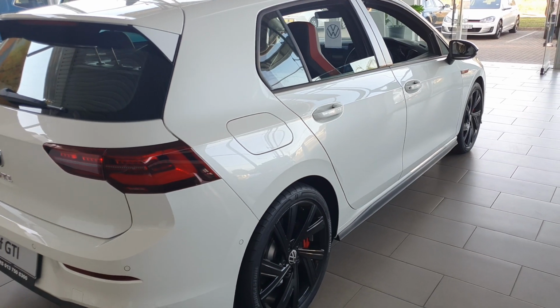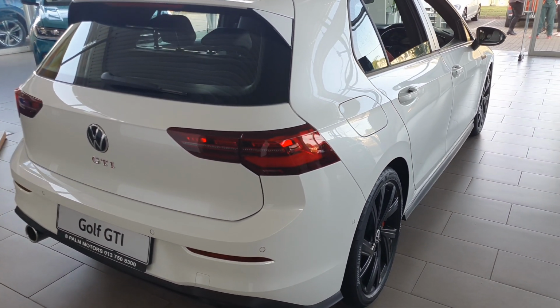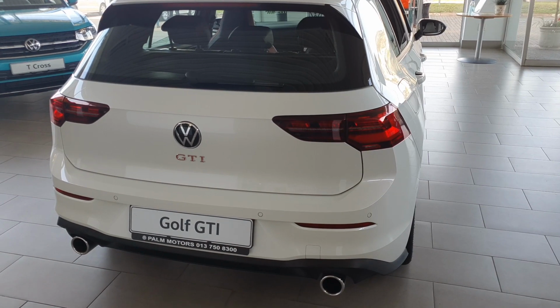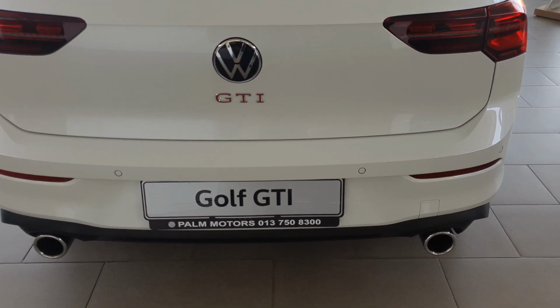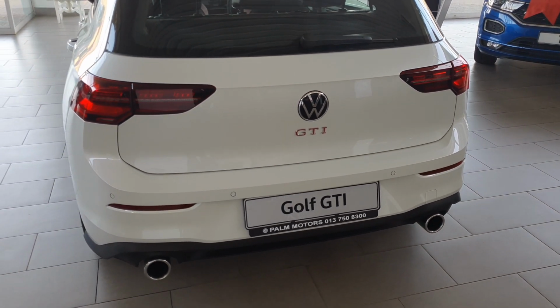Moving on to the rear end, the GTI has some stunning tail lamps with dynamic turning signals. The GTI branding is now under the VW logo. At the bottom, they have decided to stick with the iconic dual chrome exhaust formula, which produces the much famous DSG farts of Vrrpha sound, as we call it here in South Africa.